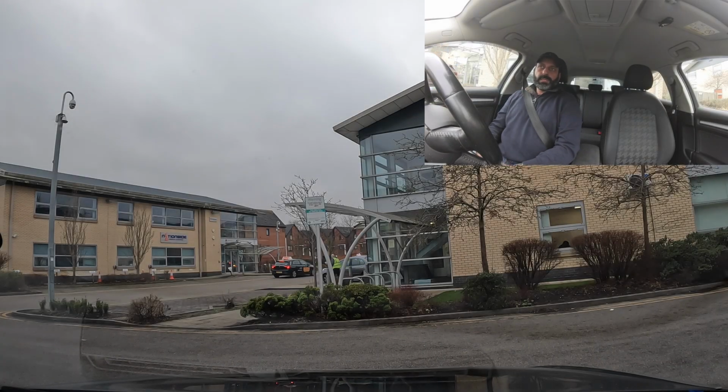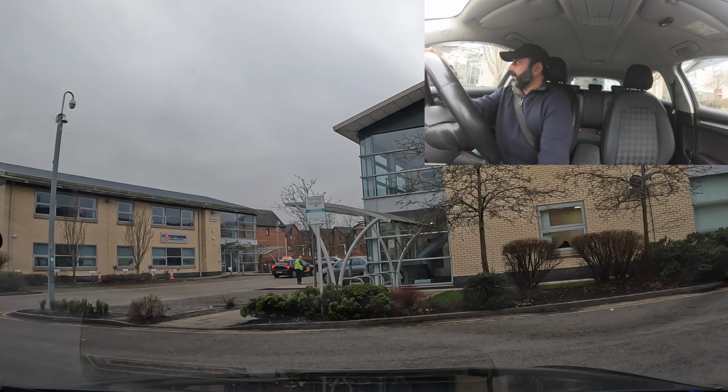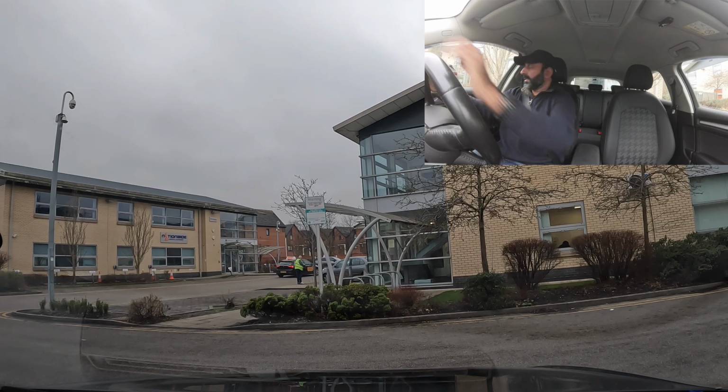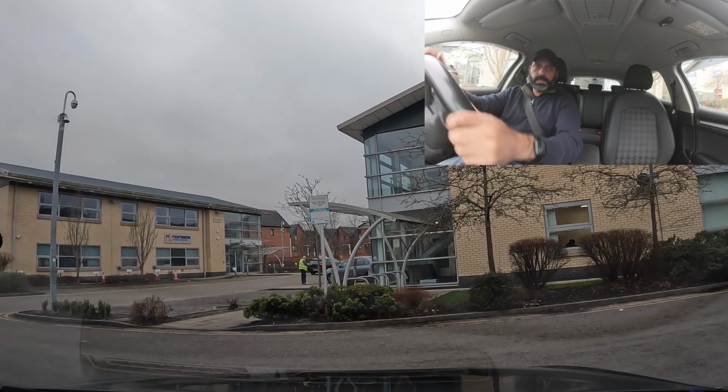In this video we're going to make a new test route which is being used at the West Didsbury Test Centre. The Test Centre is right here, right in front of me. So we're going to start from here. Make sure everything's okay. It's good. Doing a 6-point check, giving a signal because we're coming out of the bay.